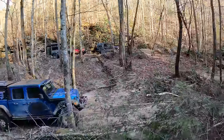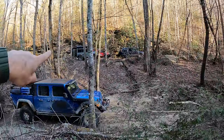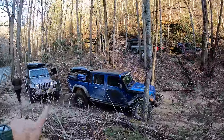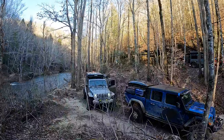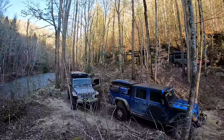Well, we found a spot. We've got Bryce and Danielle and Brad right up there. There's a path right down here that me and James are using that's nice and level for our tents. And then Robert setting up his hammock over there. It's gonna be amazing.